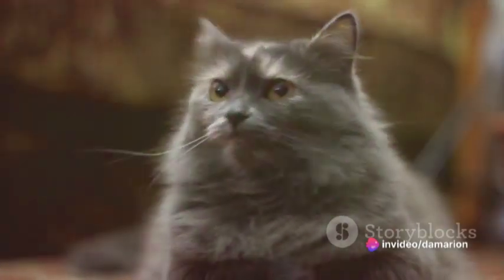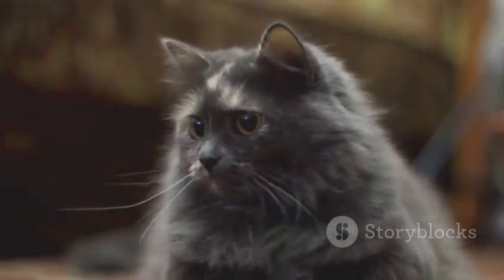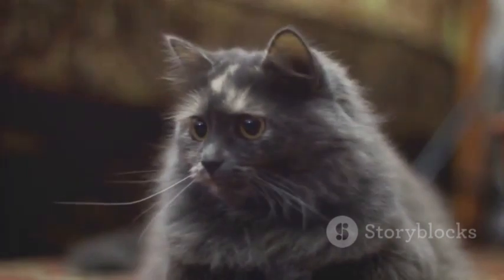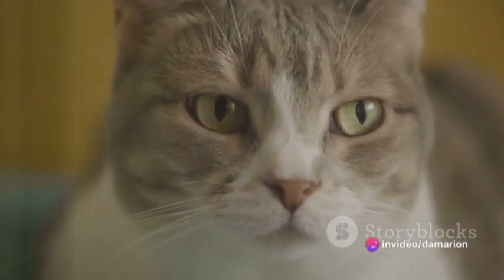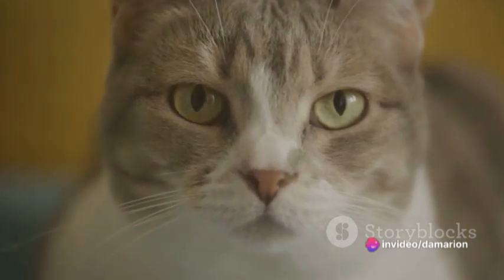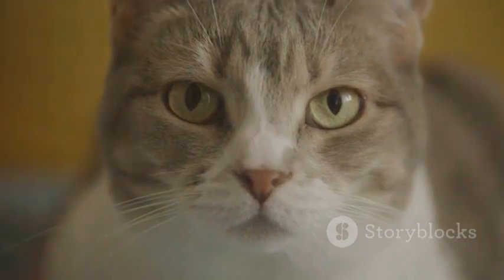A cat's tail, for instance, is a barometer of its emotional state. A high straight tail indicates happiness, while a tucked tail suggests fear. Similarly, a cat's eyes can reveal much about its mood. Dilated pupils may indicate excitement or fear, while slow blinking is a sign of trust and affection.